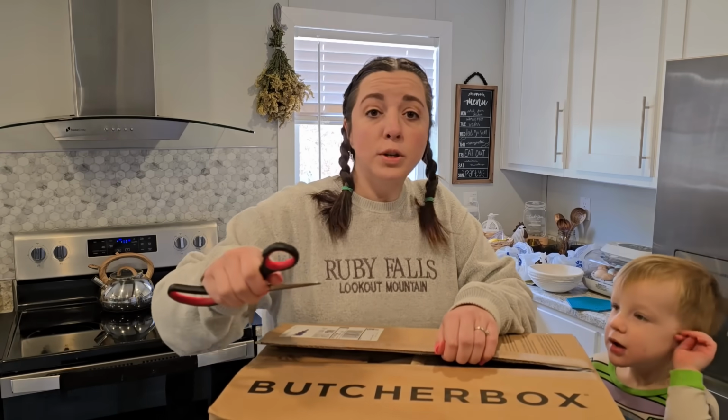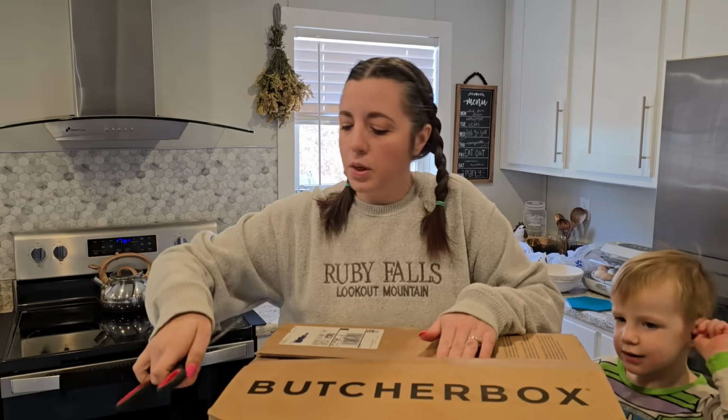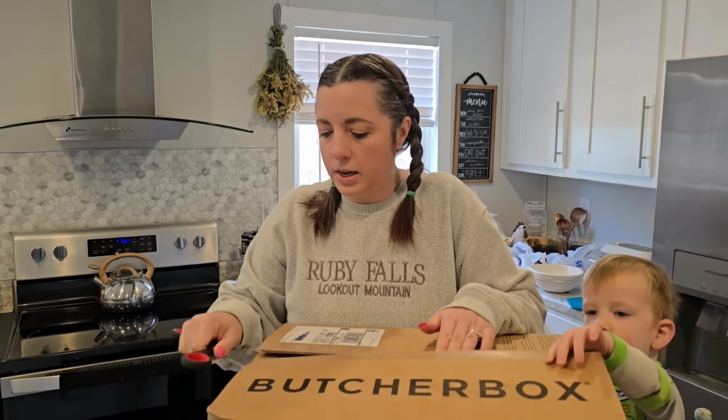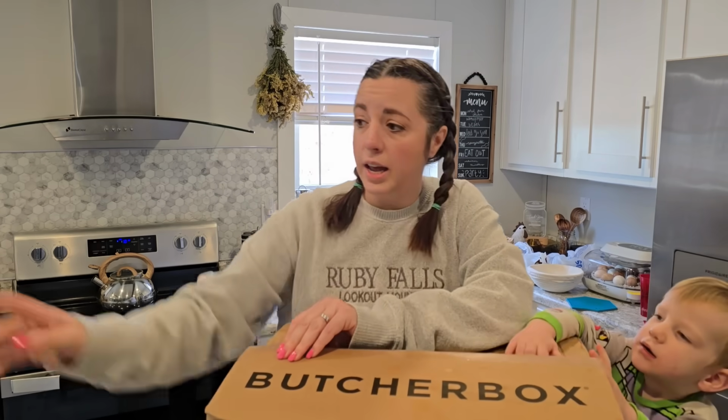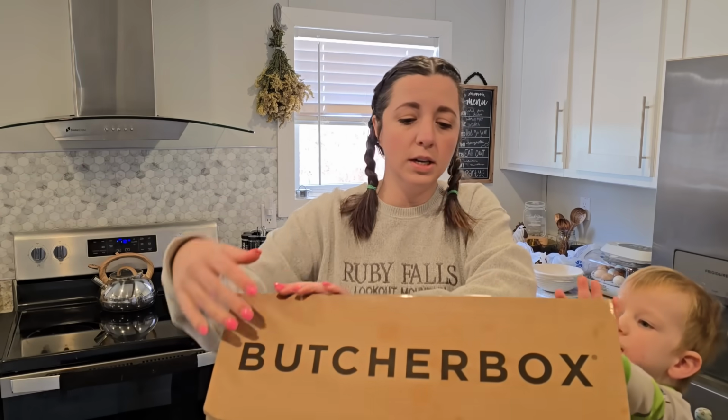I realized that our butcher box had been delivered. I got a few other things to take care of and get done, but I want to get this in the freezer. We've got a ton of eggs over here that some of them are getting to the point.